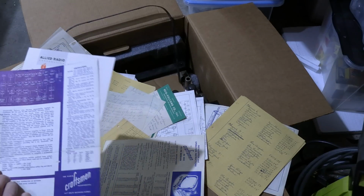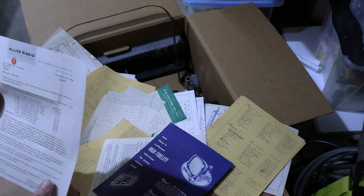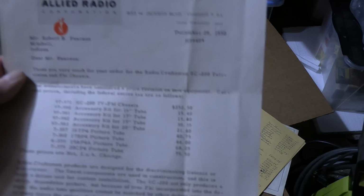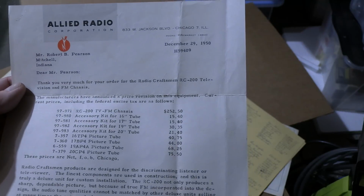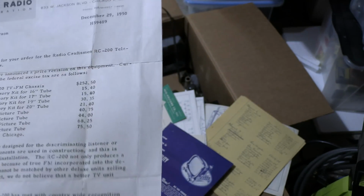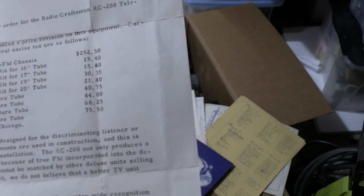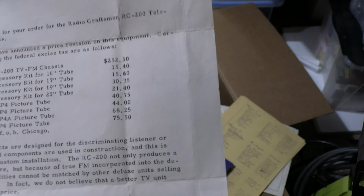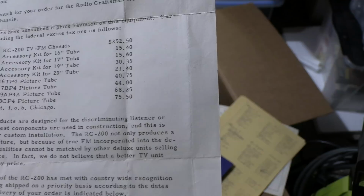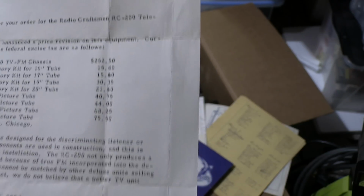So the original catalog, it's all separated out. Oh, here we go. Bam. All our answers right here. Glad I didn't stop. December 29, 1950. That's certainly late 1950. So here's what it cost. Just the chassis itself, I don't know if it came with all tubes or not, $252. Which seems pretty reasonable. Then again, it's just a chassis.